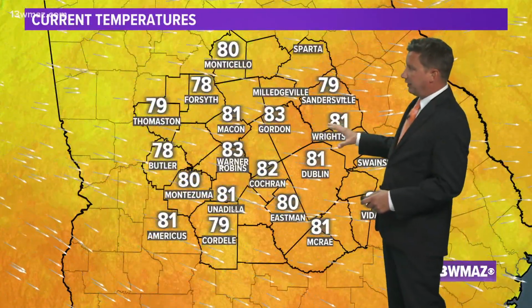So again, this map is not showing a huge carve out of temperature with a lot of colder stuff coming in here, but it will get cooler as we go through tonight on in toward tomorrow morning, and of course humidity levels will come down as well. So low 80s, and this may be the last run we see of this. We'll see how it goes, but 81, 82, 83, and again this is above average as we look across our area. Some 83s in there like Gordon and Warner Robins.